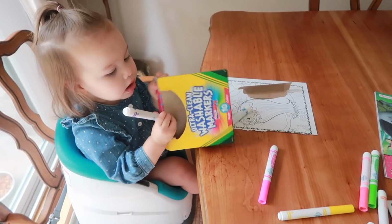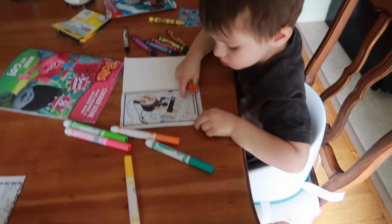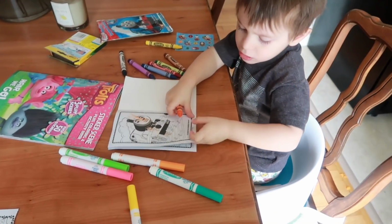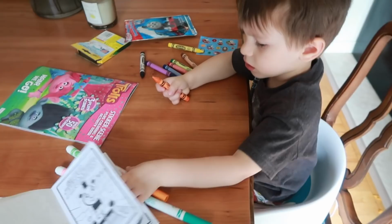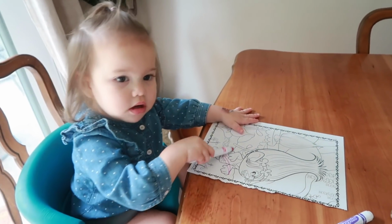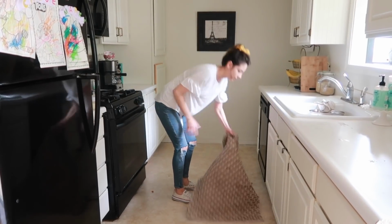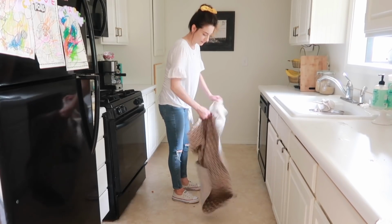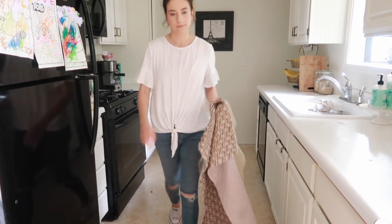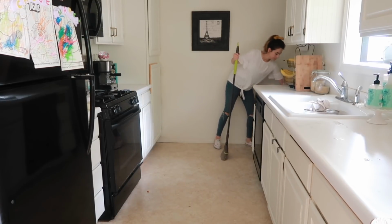The kids had a shorter attention span than normal this morning, so to keep them entertained longer and also to keep them off the floor since I was about to sweep and mop, I just brought out some coloring books and crayons and markers, which I do have to watch Coco with because she is at an age where she still wants to stick everything in her mouth, and she will definitely try to eat the markers and crayons. But I really love these washable ones because if they get it on the table, it's no big deal, it just wipes right off.